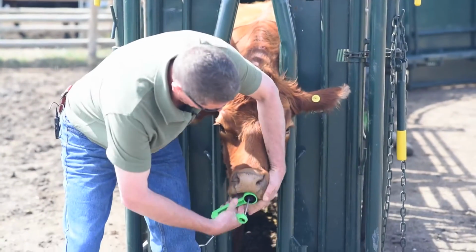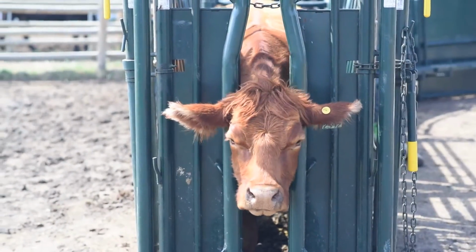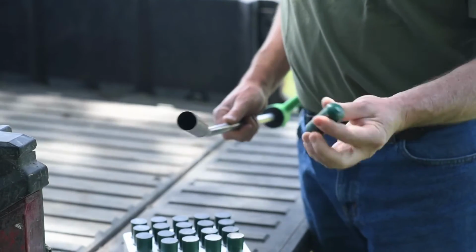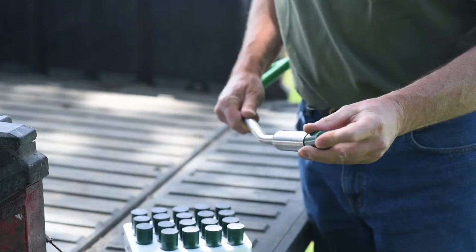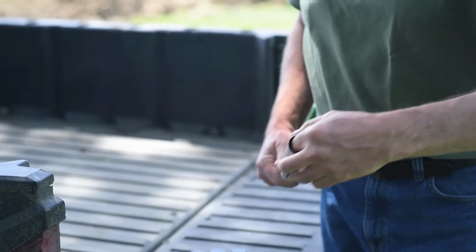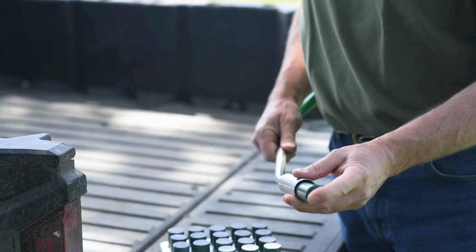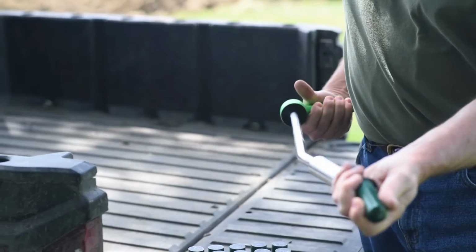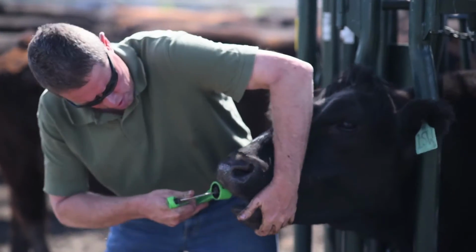Administering the all-trace bolus is really quite simple. Again, we're only doing it as often as once every 8 months. At the time of bolusing, we simply load 2 of these into the stainless steel all-trace dosing gun. Rounded end up, that's the end that's going to travel down the esophagus first. We put 2 boluses into the gun at once. And once we've got this over the back of the tongue, we simply discharge both boluses into the back of the throat latch and where they're swallowed and passed down the esophagus.